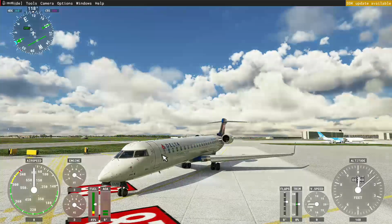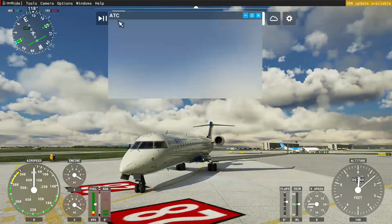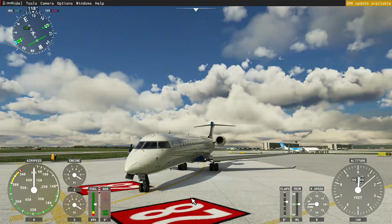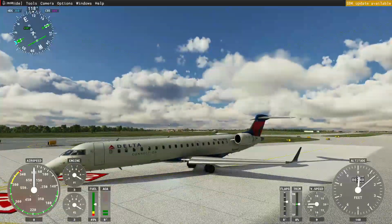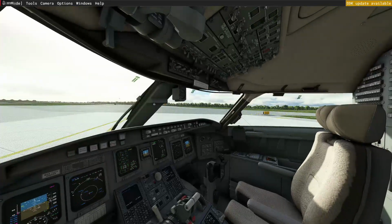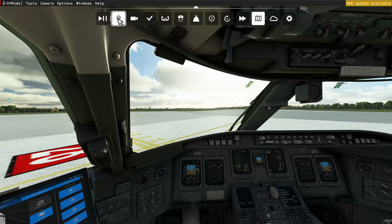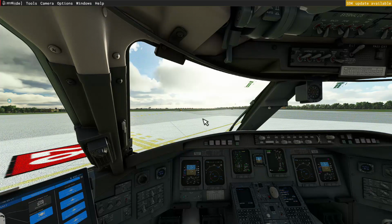Okay, so we're going to park here and we are going to get clearance from tower for departure. Baltimore Tower, Jet-in Juliet, India Alpha 100, ready at runway 28, departing straight out. Jet-in Juliet, India Alpha 100, altimeter 29.92, phoning alphabet equals X Microsoft UPS PH equals WIHND wind / phoning 281 at 8. Departing straight out approved. Cleared for takeoff runway 28. Acknowledge. For takeoff runway 28, Jet-in Juliet, India Alpha 100.